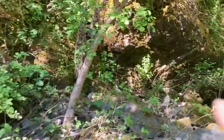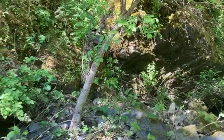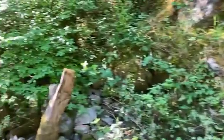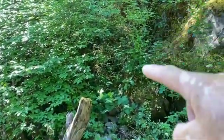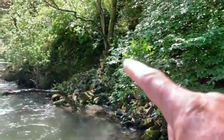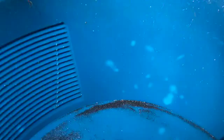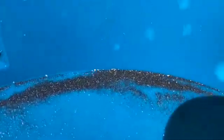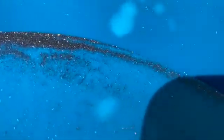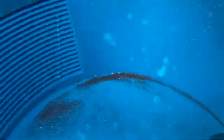All right, well, I tried one pan from over there and got a few little micro specks. I tried a pan coming down there, practically nothing. I tried one pan coming down over there, and it was a lot better, but very micro gold. A lot better speck count, but tiny little stuff.